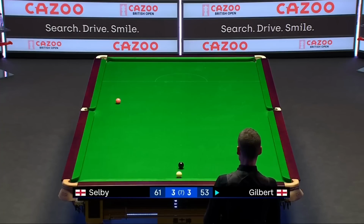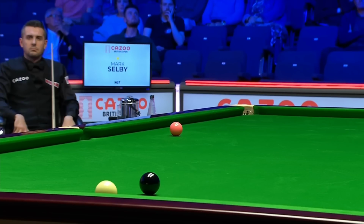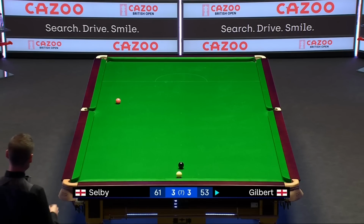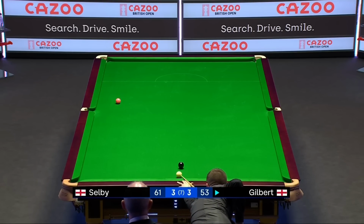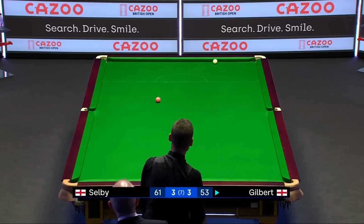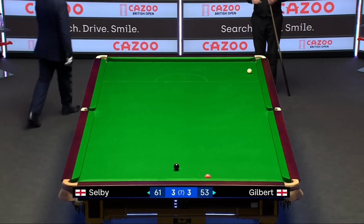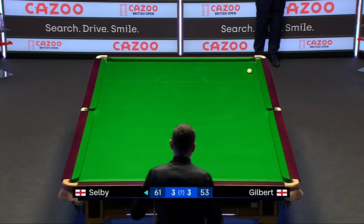Well, what's he looking at here? There is the possibility of the pink going very close to the green pocket, cue ball back up and down towards the black. Got to be careful of the cue ball. Oh, he's played this well. Looks pretty good. Very, very good. Excellent shot from Dave Gilbert. He always had to be careful if the cue ball was going close to that green pocket.